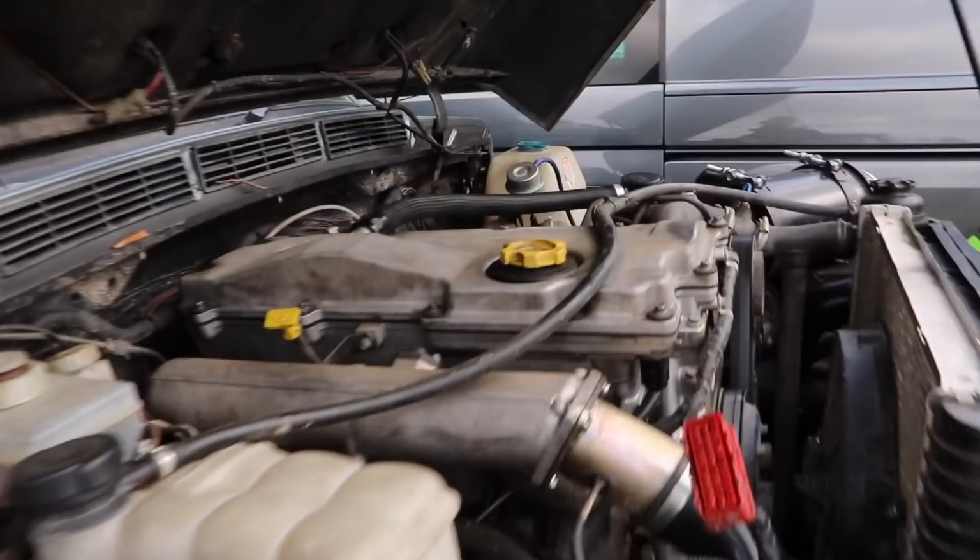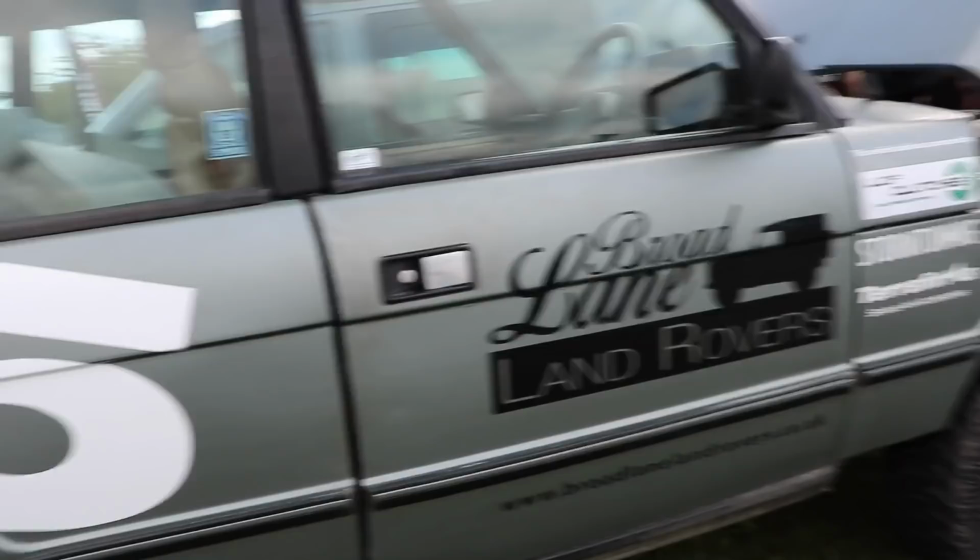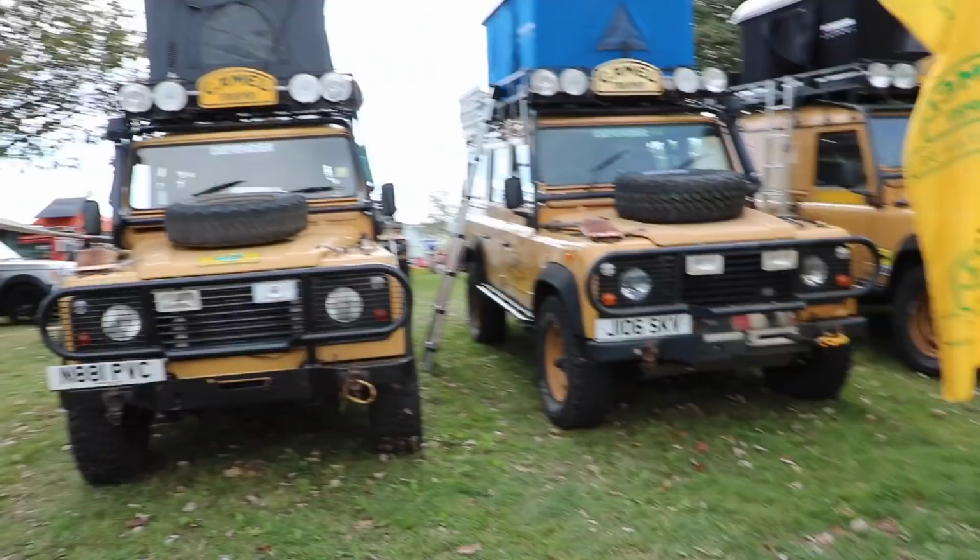But I bet this thing is a lot of fun, especially when you get the classic looks of the Range Rover with the TD5 engine in it. Really, really cool. Would love to experience that at some point. Then we've got the Camel Trophy stand. Always a fan favourite.